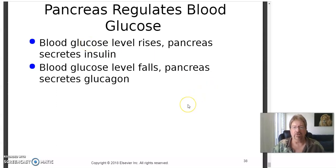So if the blood glucose starts rising, guys, let's say you ate a candy bar or a Twinkie, the pancreas will detect that and it'll crank out extra insulin to help. Remember what insulin does? It facilitates the transport of glucose across the cell membrane. Insulin cannot cross it by itself. Glucose can. It needs insulin's help. And then if blood glucose levels fall, the pancreas secretes glucagon, which frees up the glucose in stored glycogen form.